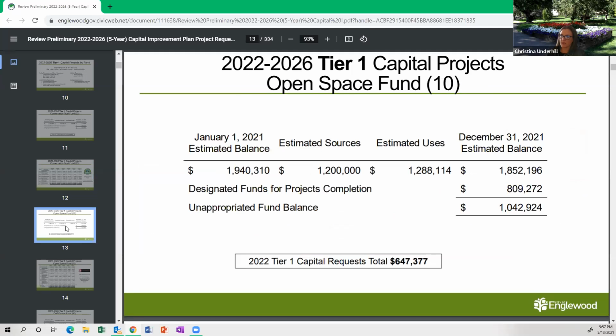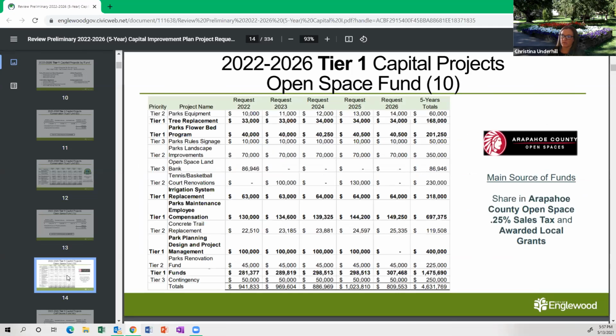The next one is the Open Space Fund, and that is funded through Arapahoe County. So you can see here the funding that we have. We have $1 million still left after we've appropriated some of these funds for projects. This is a list of projects that we have. The one that I like to show is the Parks Maintenance Employee Compensation. We got some questions from council as well as the Planning and Zoning Commission of how can you fund that out of a capital program, but ultimately it's allowed out of Arapahoe County open space. We're able to fund personnel that's related to parks to perform maintenance activities. So that's the open space fund.